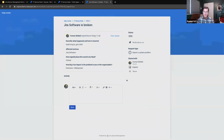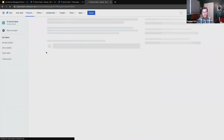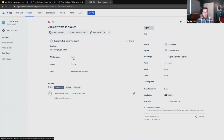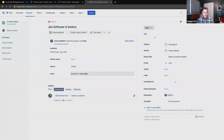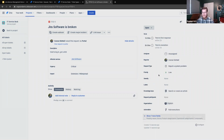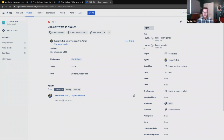So this is a pretty high priority ticket, right? This is a big deal. If Jira software is down, that's what most of the company is using to work their tickets. So if we jump in here, what we're going to see is that we've got basically our urgency and our extensive, widespread impacts showing up here. And then it's linked to a service, which if we go down here, we should see if that service field is not on our view screen.